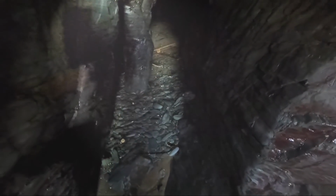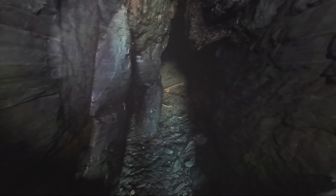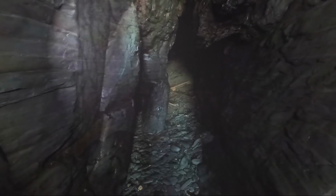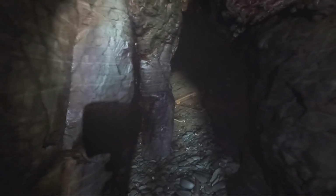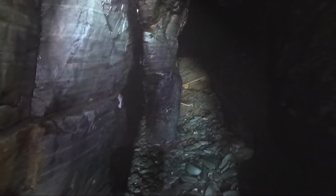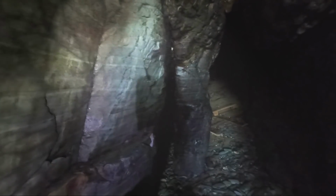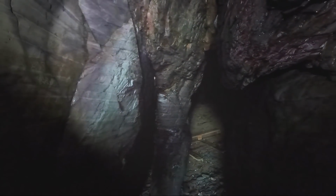If I can climb over here, look at that. It's like the leg of a table, a giant's leg. In fact, it could be the hind leg of a fossilized dragon. That's what it's got to be, isn't it? There you go. Look at that. I really hope this is coming out with the torchlight.